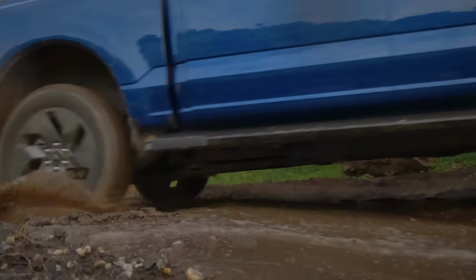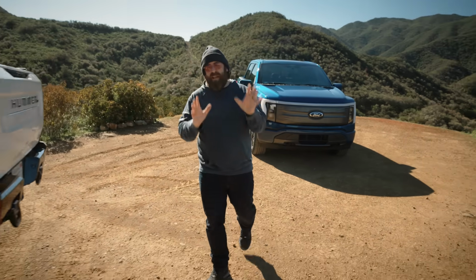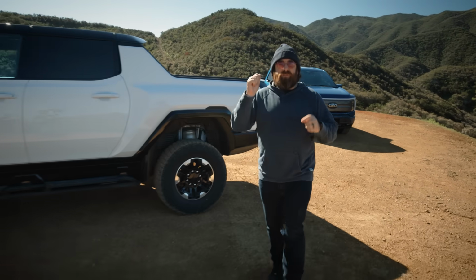This thing has 580 horsepower. It makes 775 pound-feet of torque, and it'll hit 60 miles an hour in 3.8 seconds. What if, for just $20,000 more, you could get an electric super truck?